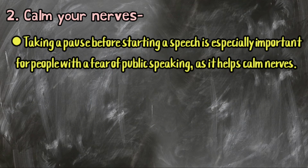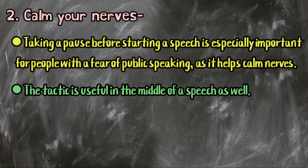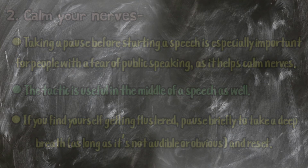2. Calm your nerves. Taking a pause before starting a speech is especially important for people with a fear of public speaking, as it helps calm nerves. The tactic is useful in the middle of a speech as well. If you find yourself getting flustered, pause briefly to take a deep breath, as long as it's not audible or obvious, and reset.